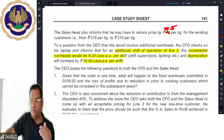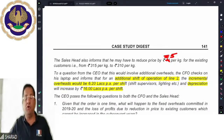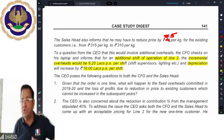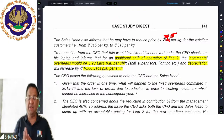In scenario 1, in a meeting of CFO, CEO and the sales head, the sales head has informed that there is a potential of one-time order of 80,000 kg of product 2 from a large customer who is ready to pay rupee 250. The sales head further informed that the new large customer is aware of the pricing of product 1, along with the fact that product 2 have a longer life as compared to product 1. Also informed by the sales head that due to this new order, for certain reason, we have to reduce the price to our existing customer from 315 rupee to 310 rupee. Now the CEO asked whether this will involve any additional overhead. In this matter, the CFO replied that we have to work in second shift to produce that one-time order that will result in increase of 2 costs, additional overhead will be there, and incremental depreciation will be there per shift.